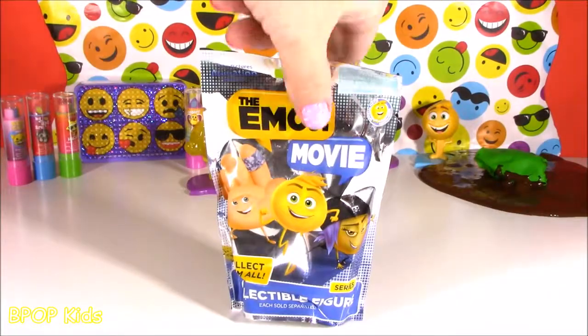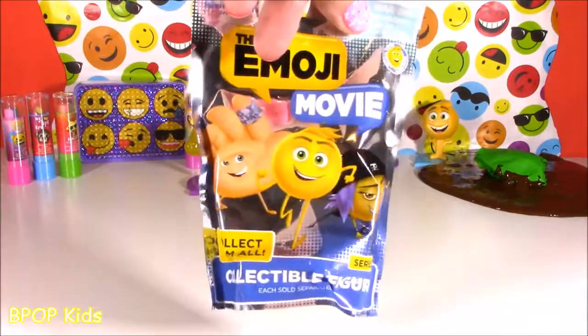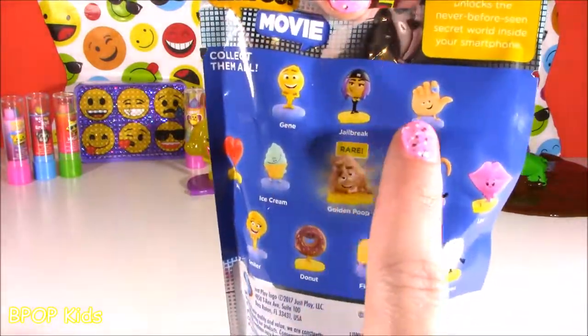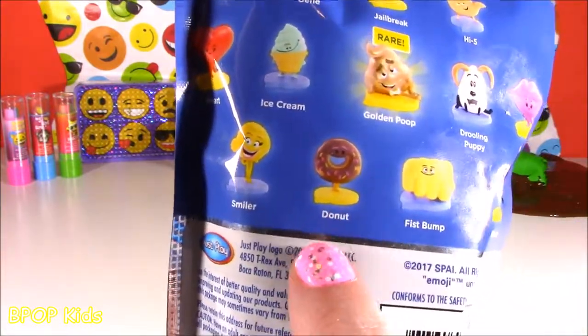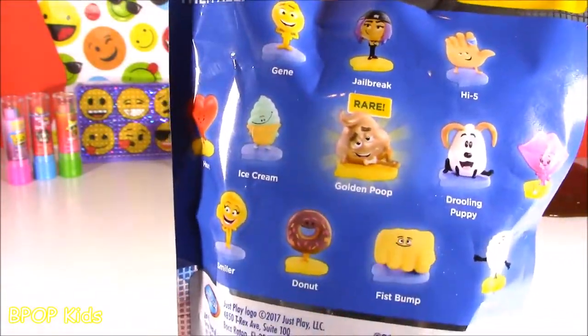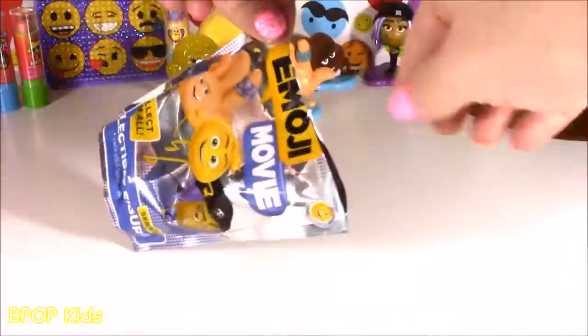Want to add to our little minifigure collection. We got an Emoji Movie blind bag, and I've never opened one of these, you guys. There are so many different characters, and after looking at this, I want that donut. Either the donut or the ice cream. Ooh, and there's a golden poop. Pop it open. Yeah, see, Bubba, we gotta get the donuts. We gotta.